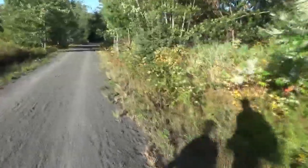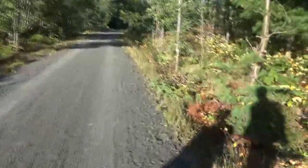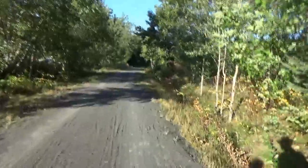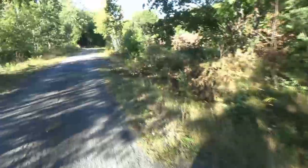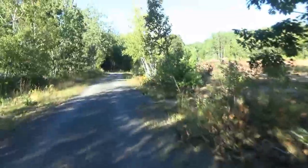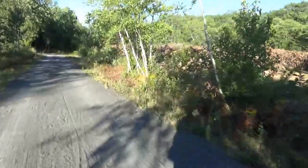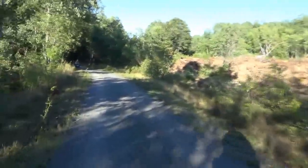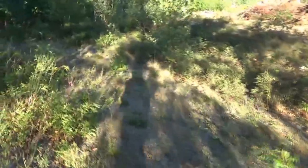Lovely. Yeah. So up here, looks like how the trail kind of goes off a little bit. So I'm wondering, we're going back on the track. Different ones. They clear out all this. This is where we're gonna go. Over here. For sure.